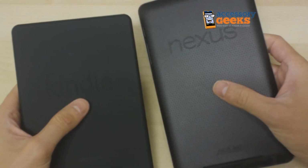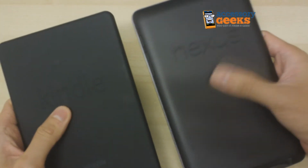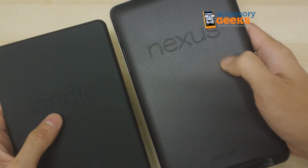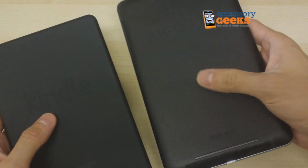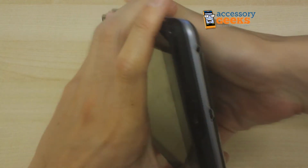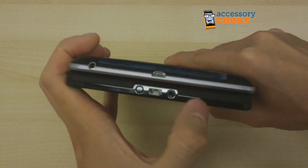On the back, both tablets exhibit soft touch plastic. However, the Nexus 7 does have this perforated effect that gives it a somewhat leathery feel. Port-wise, both have micro USB charging ports and 3.5mm headphone jacks.